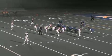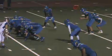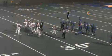Michael Barber out wide at receiver. The tight end, Joyner, in motion. Rasheed Joyner gets the handoff, and Rasheed Joyner breaking some tackles, all the way up near the 29-yard line. One of the better runs we've seen tonight. Ooh, and Rasheed Joyner looks to be in some pain here at the 25-yard line.